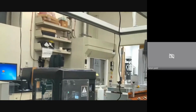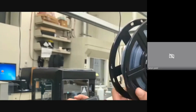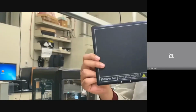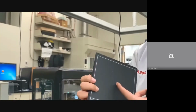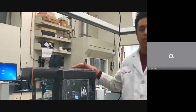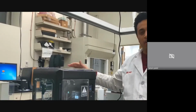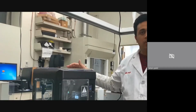Coming to the other two important parts, one being a spool. In commercial 3D printers, this is a spool of polylactic acid, which is a commercially available polymer, and this is the build plate. This is the surface on which the material will deposit, and then you can collect it by scraping it or by just pulling it from the build plate. As Dr. Patel mentioned, we work on fused deposition modeling 3D printing. This machine that we have here is a MakerBot Sketch, which is a 5th generation fused deposition modeling 3D printer, just launched in March of 2020.